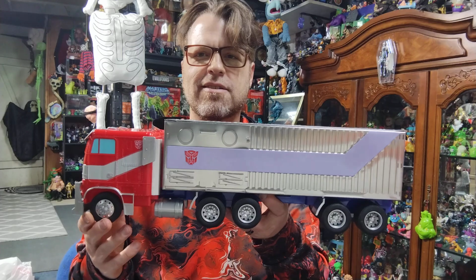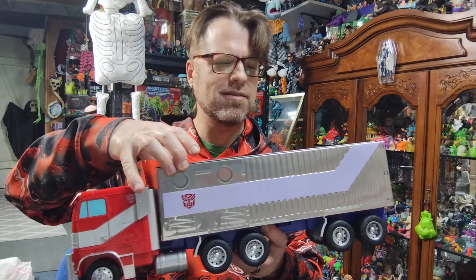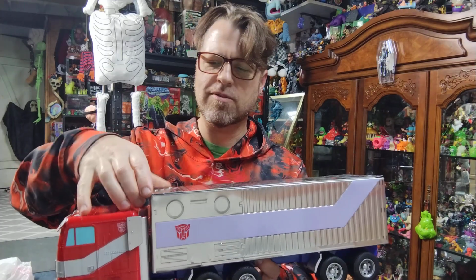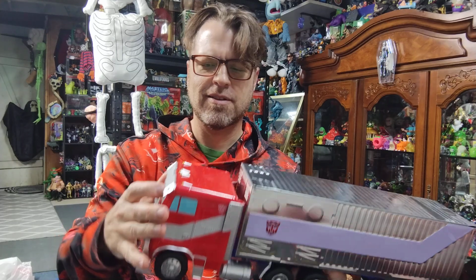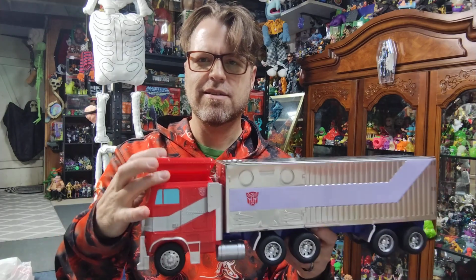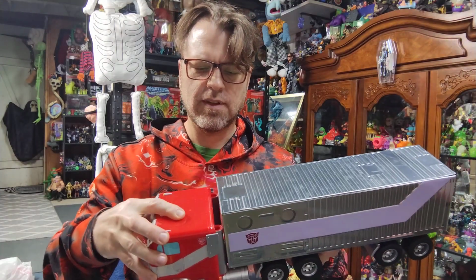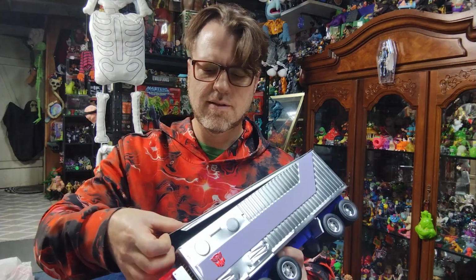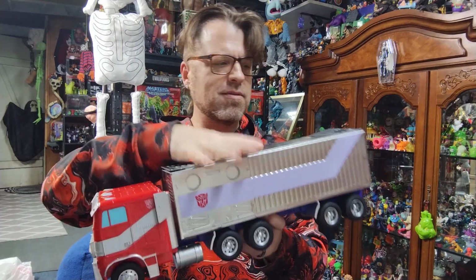Got my daughter some stuff, but I'm just showing you the stuff I got. And I also got this awesome Optimus Prime. It was a popcorn bowl from AMC. It's got the AMC logo down there. Apparently you take this part off and this is where the drink went. And then this pops open and that's where the popcorn was supposed to go.